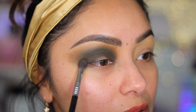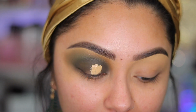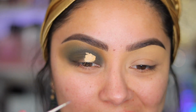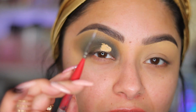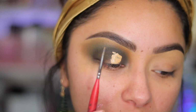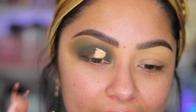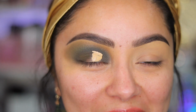I'm going to take some of my concealer. This is the e.l.f. Camouflage Concealer, Hydrating Concealer. And I'm also using a very detailed brush. This one here is from Michael's Craft Store. It's actually a painting brush, but I love how precise it is. And it just makes it really easy to create a guide for your cut crease so that you can work under that area. And I'll show you what I mean.